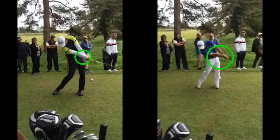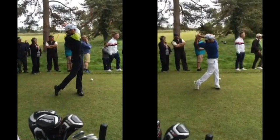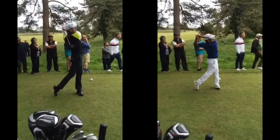Then we take it up to the finish. Both have a nice sort of balanced, controlled follow through. Now, I'm definitely not saying it's better to swing it one way or the other. Both these guys are very successful players, both really, really good golf swings. It's literally just a comparison for me of the more classic golf school versus the more modern day golf swing.